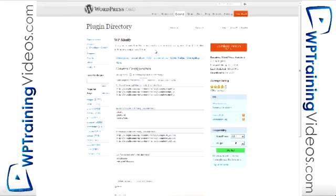Again, this particular plugin and the next 2 that we're going to cover are slightly more technical. So if you aren't comfortable with this, that's fine, but it's something worth taking a look at because it does handle a different aspect of the WordPress site.